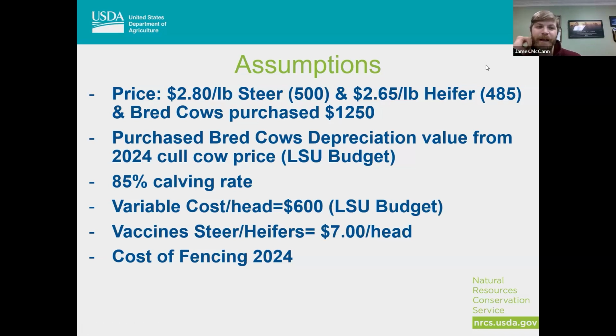But in this case, we had to assume a price per pound for your steers and heifers. Same for the bred cows that are purchased. I used depreciation values from Dr. Kirk Guidry at LSU. He does a very good job. He just updated those for 2025. I saw them released. I used an 85% calving rate and assumed a $600 a head variable cost, which is going to vary per person. It totally depends there. That is a huge one. That's a huge question mark in my mind.